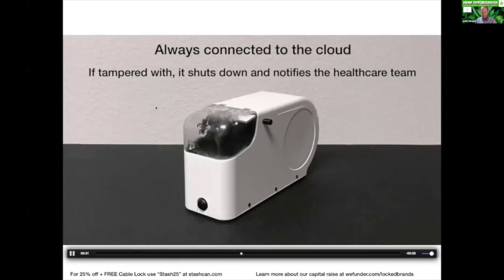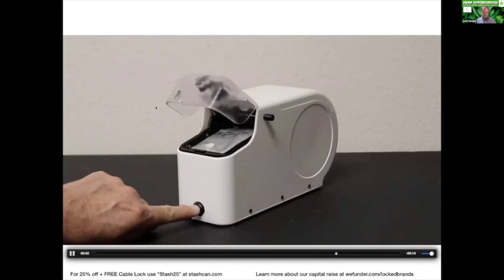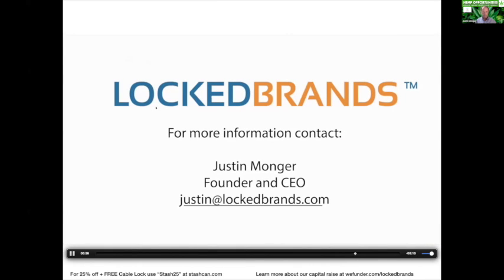It is always connected to the cloud, and if tampered with or broken into, shuts down and notifies the healthcare team. Now, for a lab demonstration of the SMM prototype. The pill pack is being automatically fed into the compartment. When complete and at the appropriate dispensing time per the doctor's prescription, the compartment can be opened when the button is pressed by the patient with the matching fingerprint. At Locked Brands, we're dedicated to saving lives by preventing addiction in the first place.